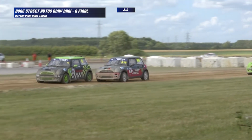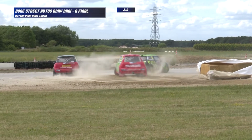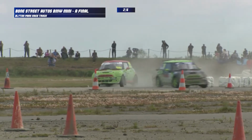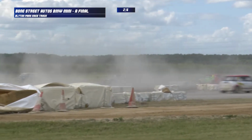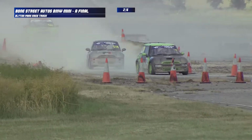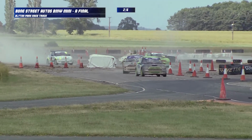On the restart it is Andy Hawkes who leads the way. We've only been beaten once in an A final this year. Abby McGuinness and Harrison Barnes giving chase. It's one of the Bleasdales in there. Stephen Bleasdale, the third of the brothers, in fourth position as Abby McGuinness and Harrison Barnes are swapping places for second. Barnes makes a mistake coming out of the infield section and drops back a bit in the car previously raced by Jerrick Upchurch this season.